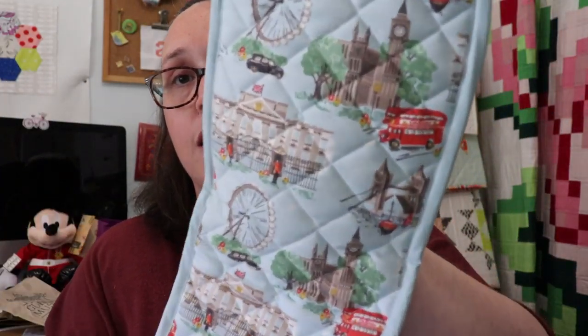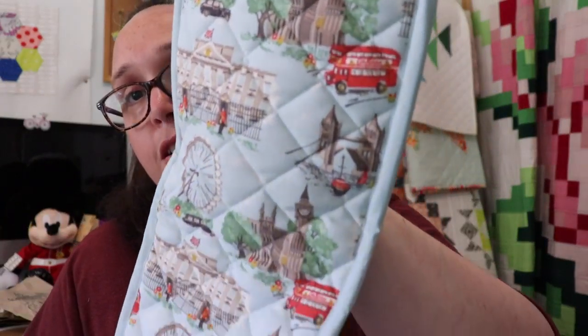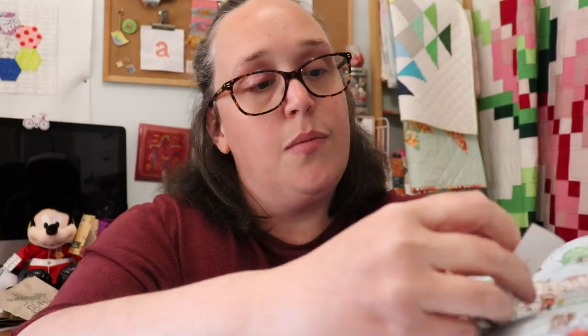First one is something that we've needed for our kitchen for a while, and it's new oven mitts. Hello. And this one has all of the different London icons on it again. You'd never think that I'd love London, huh? And this one, because it was the airport, it was duty free. On the high street, it's usually £16. This one was a little over £13 that I paid. So I'm very happy with that. And we can use this in our kitchen now.